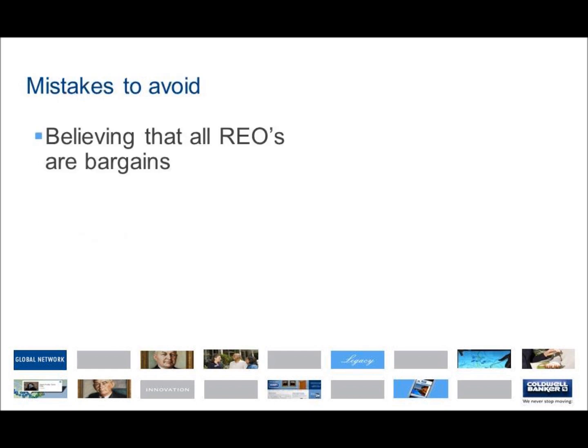The first mistake to avoid is that not all REO properties are bargains. While banks are not in the business of owning real estate, they do have a fiduciary duty to their stockholders to get the best price possible. Also, the condition of the property is not their concern, so do your homework and work with a realtor that has experience with REO properties.